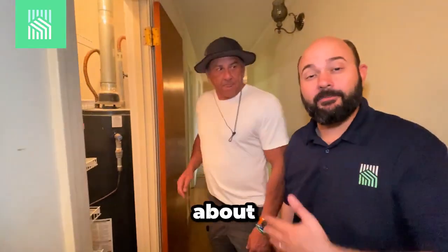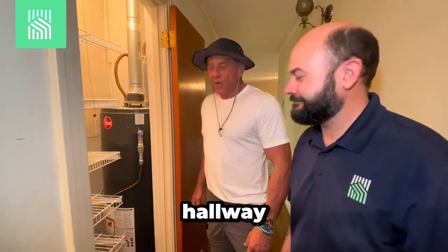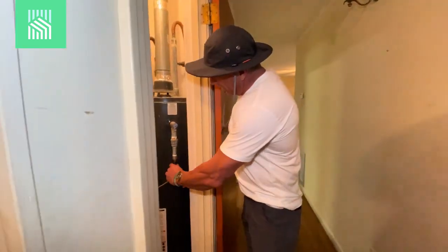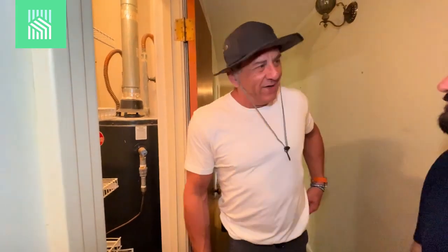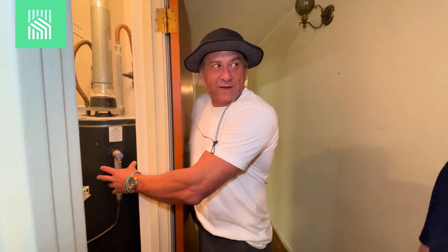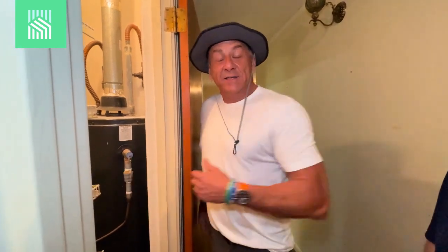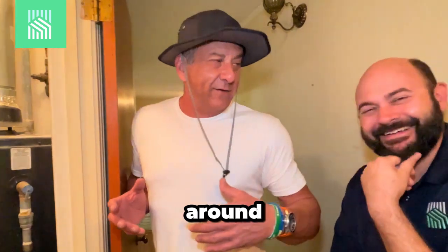All right. So Kevin's about to share with us the hot water tank now that we're in the hallway. So yeah, just for clarity, Adam, this is my own little personal pet peeve. This is a water heater. It heats water. To call it a hot water heater would be awfully redundant. So this is a water heater. If it was a hot water heater, it would have a bikini wrapped around it.